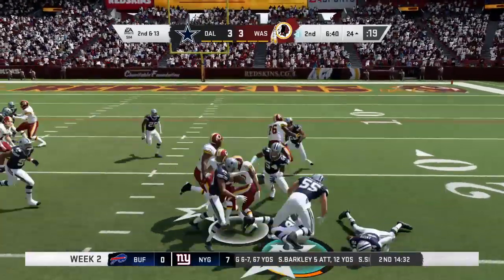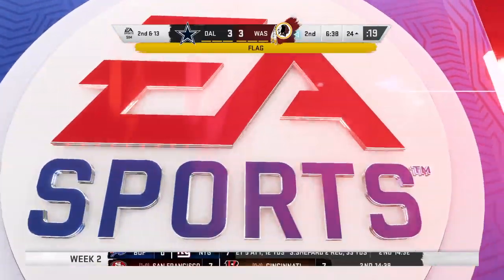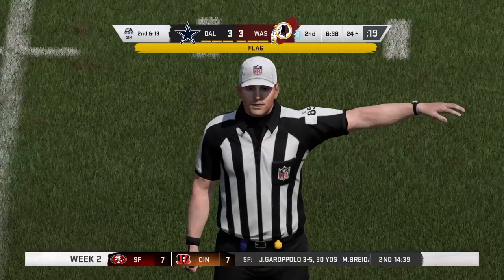That's going to be caught by Richardson. And he's going to be brought down by the face mask. Here come the flags. This is going to get him a first down.